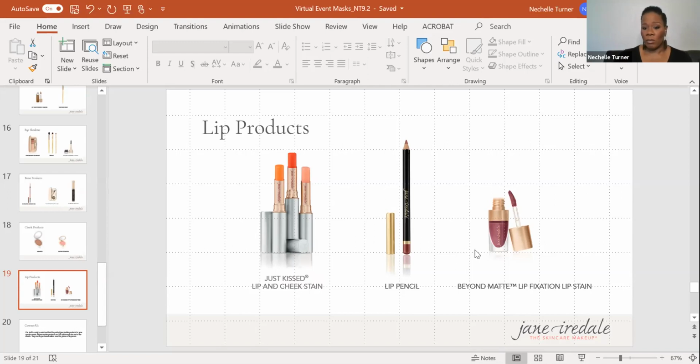We have now launched our Beyond Matte Lip Fixation, which is truly mask proof. So full pigment delivery without transferring onto the mask.